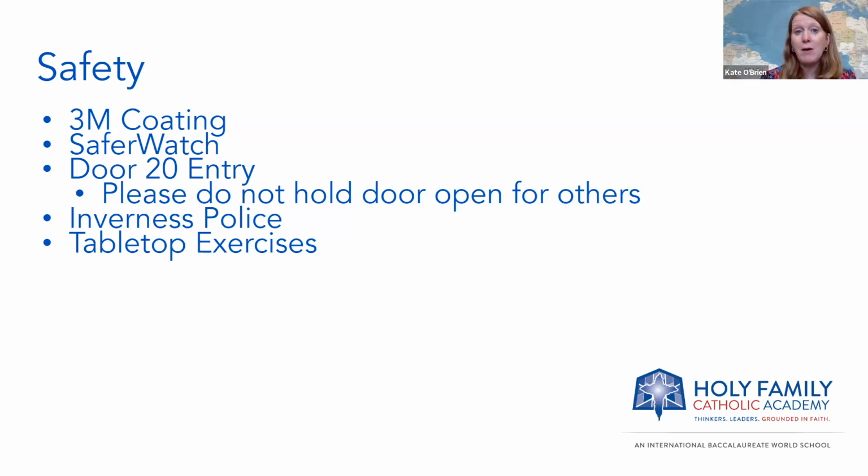So our parent community will have the app, the parish office staff will have that, and then the teachers and staff will have that as well. So let's say you're in the parking lot and you notice a suspicious car, you will be able to take a picture of that car and upload it, and it'll go directly to the authorities. So it'll go right to the 911 call center. It also will alert the Inverness Police Department.